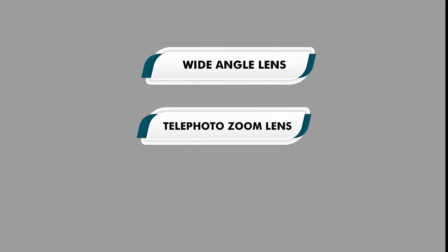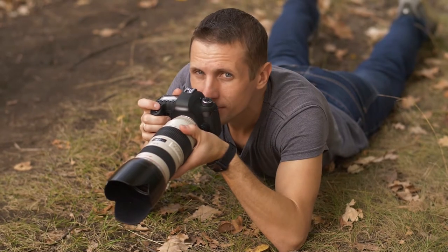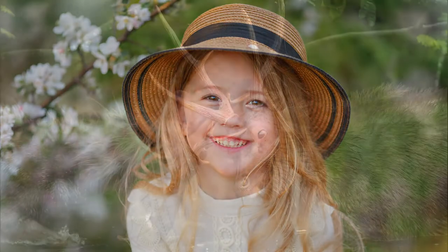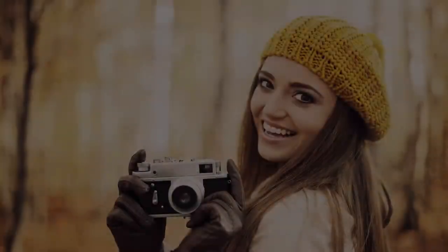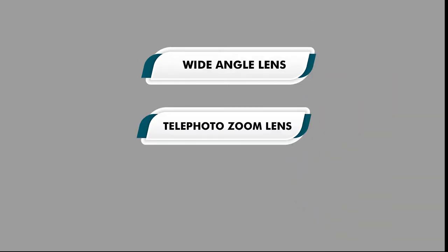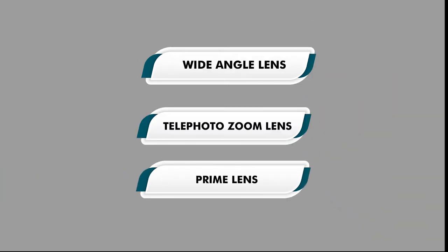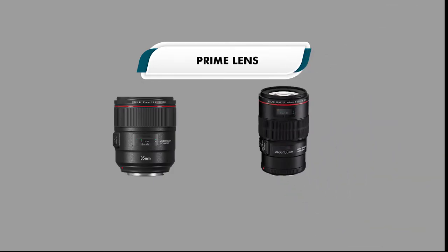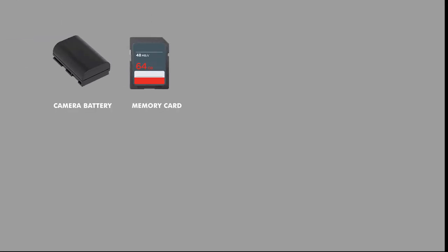B is telephoto zoom lens. Quite a heavy lens but worth the image quality, usually used for portraits, wildlife and also to produce a soft background, like that of 70 to 200 mm or 200 to 600 mm. C is prime lens. Apt for low light photography and also provides a great depth of field, like that of 85 or 100 mm.